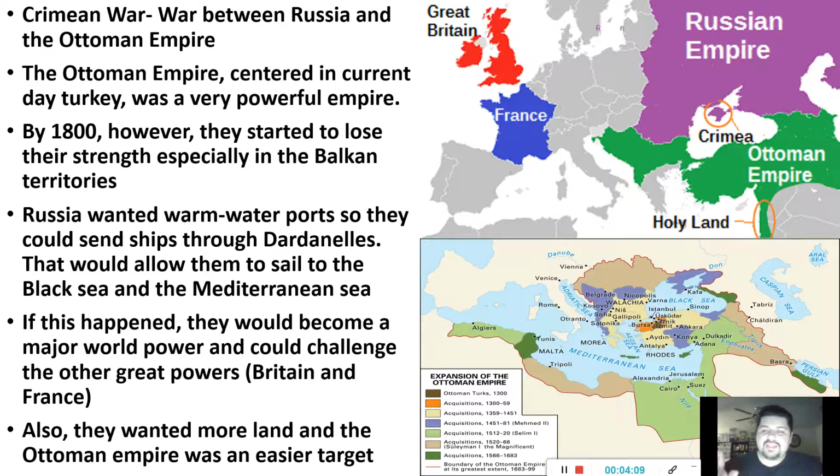So it took a while, but they figured if they could get control over the Ottoman Empire, if you look at the top map, the one in green, right there below where it says the Holy Land, to the side, that water is the Mediterranean Sea. That's warm water. There's no icebergs or anything like that there. So their ships can just sail on with no problems. If Russia did control that territory and those waters, they would easily become a major power in the world and would basically rival Britain and France.